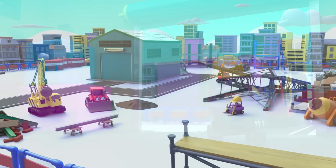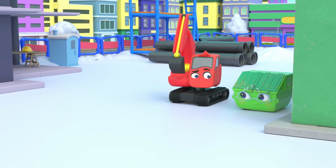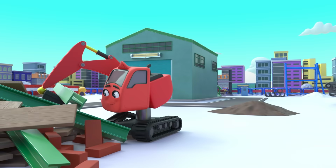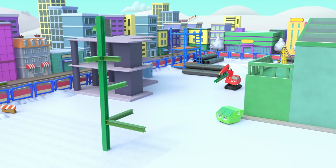Soon, everyone is working hard on building the pylon. But what's Mrs. Skip up to? Oh, she started to make a Christmas tree in secret. But she needs a bit of help. Everyone is still hard at work. Oh, Digley's telling Dazey about the secret Christmas tree. They're building it out of rubbish. It's a recycled Christmas tree.